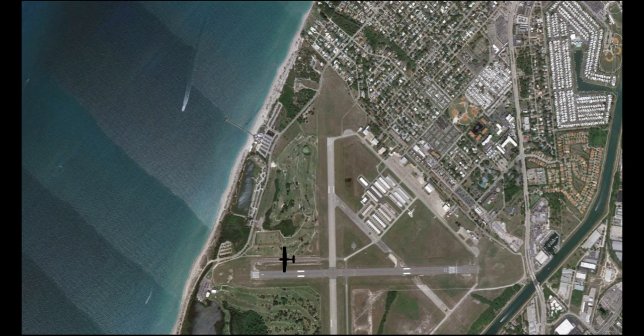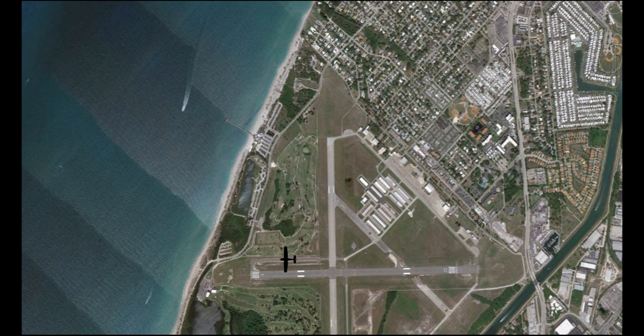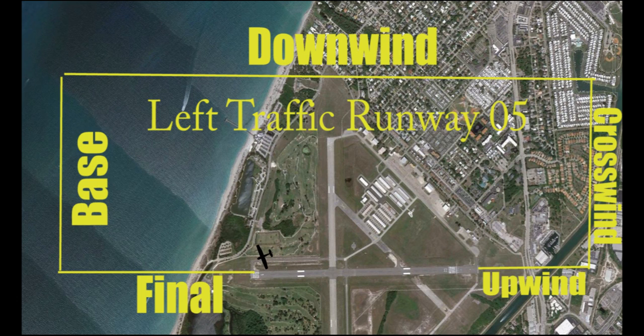That tells everyone basically who we're calling, Venice, who we are, Cherokee 07 Whiskey, where we are, we're departing runway 5, so they can assume that we're at the departure end of runway 5 and we're going to be heading about a 050 heading upwind of the runway. And that also includes what we want to do. So that's our entire radio transmission, and of course we end it with Venice traffic.